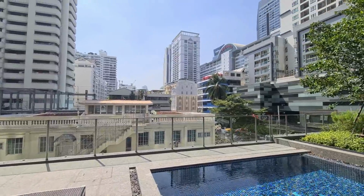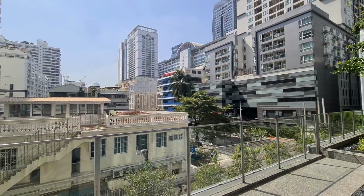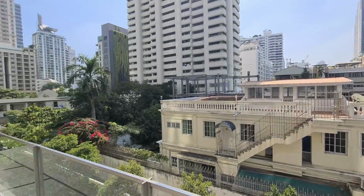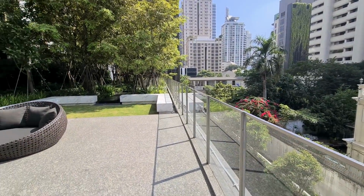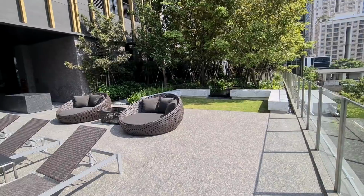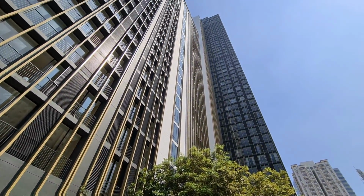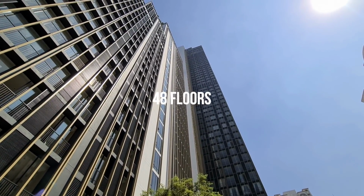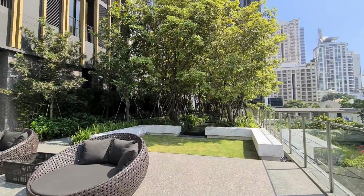So this is located in Sukhumvit Soi 15. And then on the other side here, you have Sukhumvit 19. So it's between 19 and 15. And the residents can use both entrances. So you have a private connection. So the building has, I think, about 50 floors, which is pretty high.